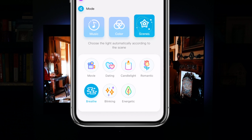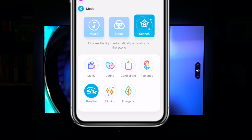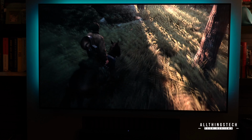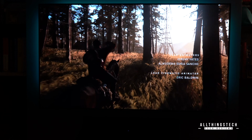There is another mode called scenes that you can have within the application, and this can be either movie, dating, candlelight, romantic, breathe, blinking, or energetic. But again, it doesn't tend to be something that I use too often. I tend to just stick with the single color and also have that fairly low just so it adds a little accent to the screen.